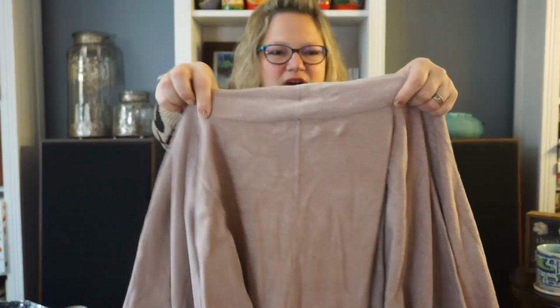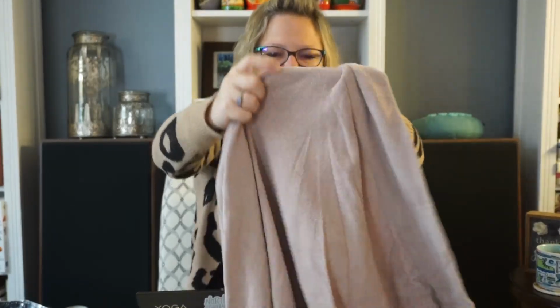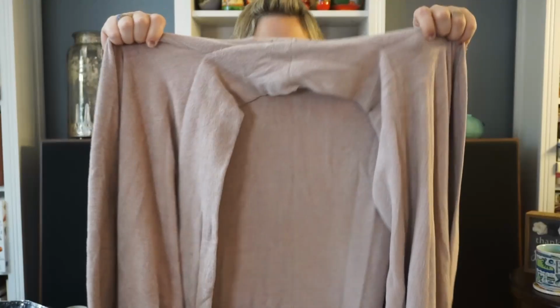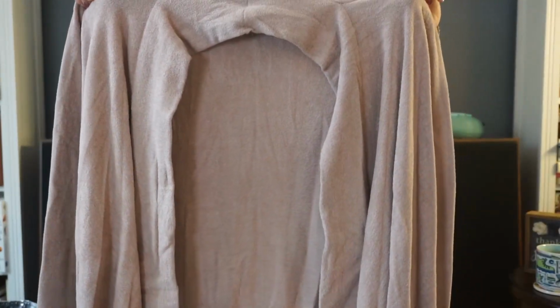Really cute. Okay, this, now I know Barefoot Dreams has kind of fallen in the resale market, but it was only $3.99, so I couldn't leave it there. And it's a really pretty, almost like a blush color. And if I look it up and it's not worth a ton of money, I might let my girls have it. But I feel like it'll at least sell for $25, which if I paid $2 for it, that's pretty great.